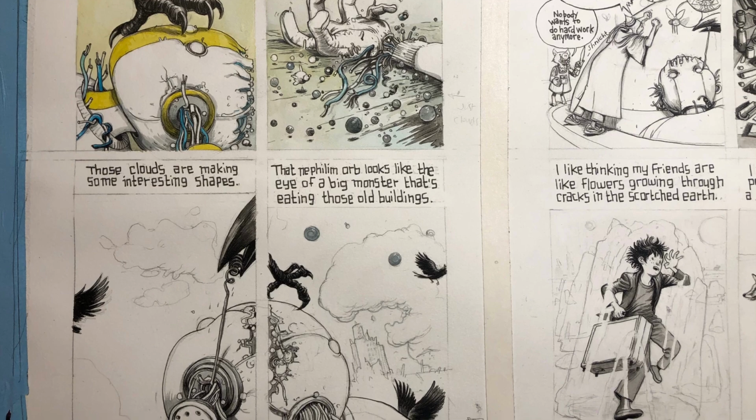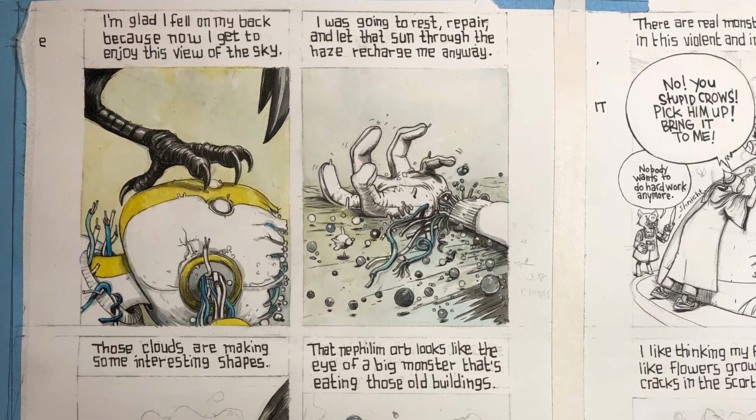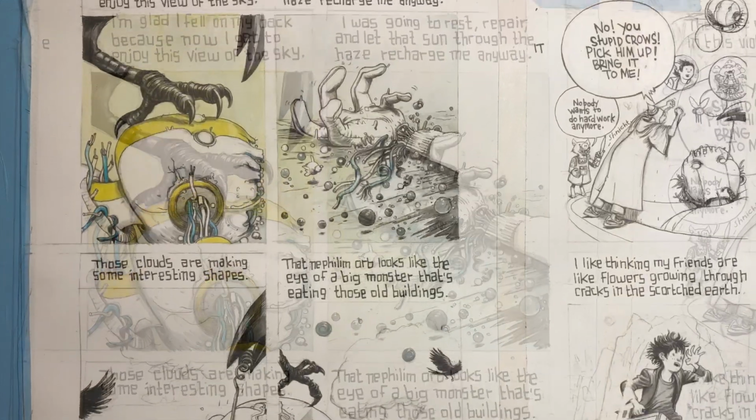between the pencil and the Photoshop lines. I'm guessing that they can't. I probably wouldn't be able to unless I was looking for it.